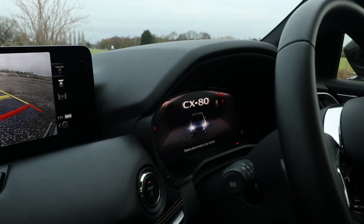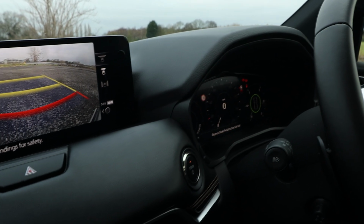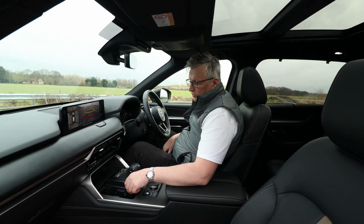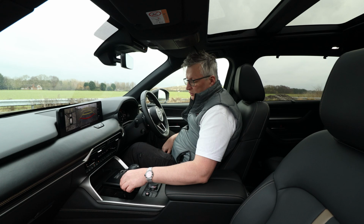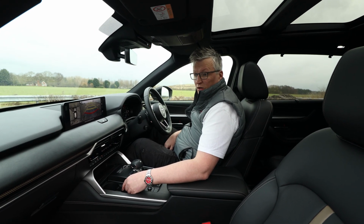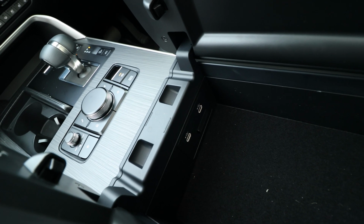Very clear cluster, and it's digital analog, one of my favourites. It's just very straightforward to read. Five miles per kilowatt hour. So this features the MyDrive system that we've used in other vehicles. And yes, again, it's a good setup. The 2.5 litre works well with the automatic box. It's all singing and dancing.